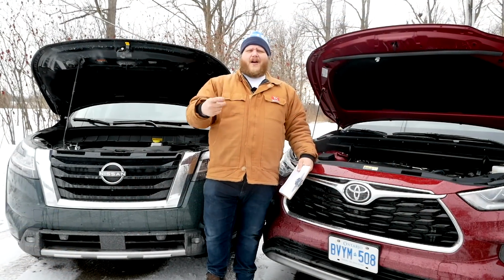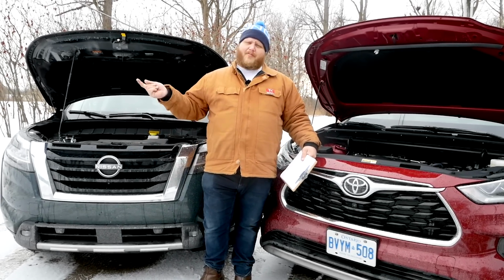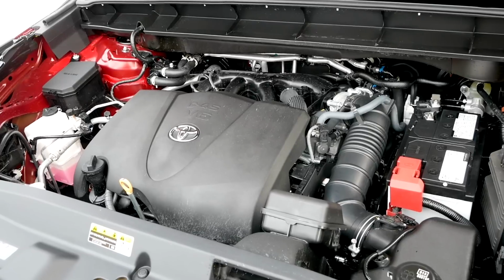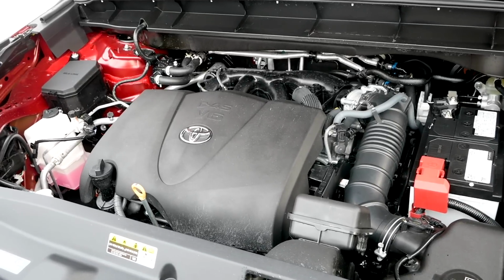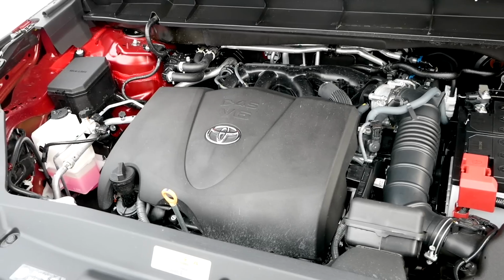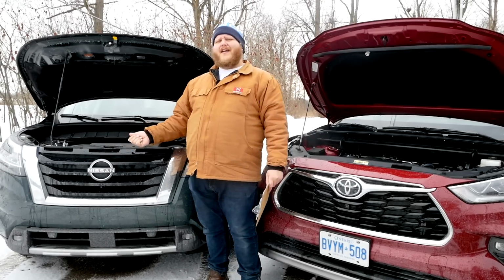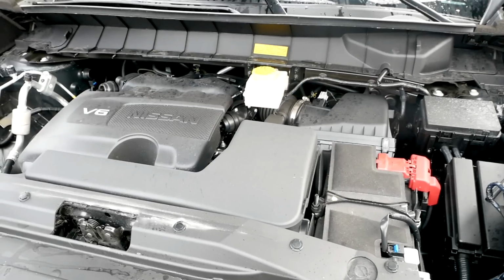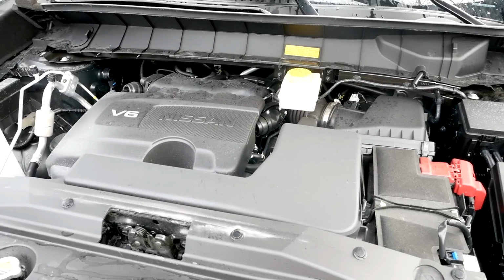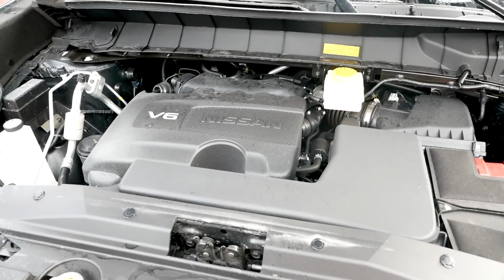Let's kick it off with the walk around and talk about the powertrains, and these two are very similar. They are both 3.5 liter V6s making almost the same power. Over here in the Toyota Highlander, this is putting out 295 horsepower, 263 pound-feet of torque, and that is sent through an 8-speed automatic. Turn to the Pathfinder and we have just a little bit less. We're talking about 284 horsepower, 259 pound-feet of torque, but that is sent through one extra gear, a 9-speed automatic.